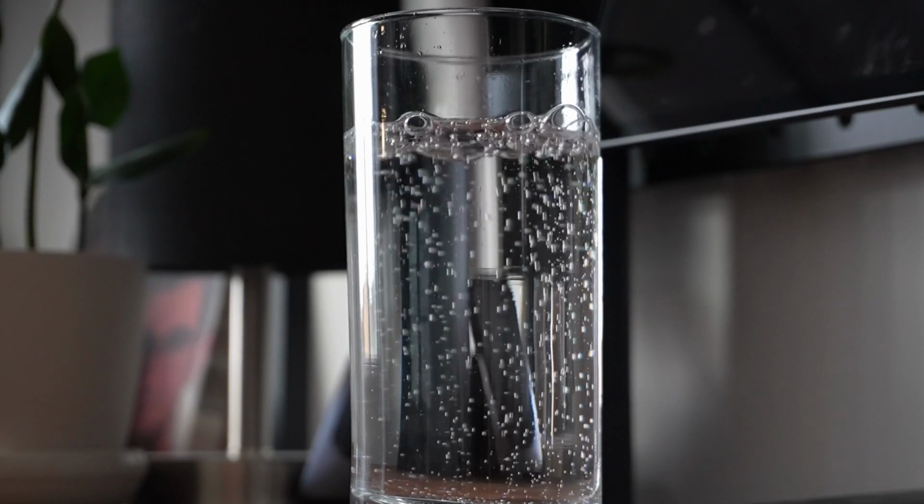And having this thing around really helps me to do that because I can just make sparkling water whenever I need to. And I don't have to go buy it at the store. I truly use this all the time.